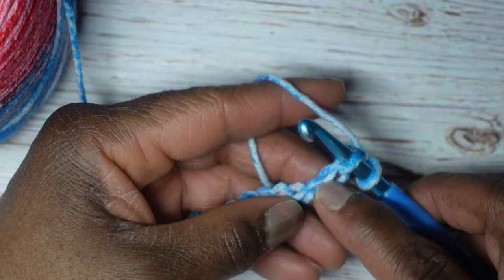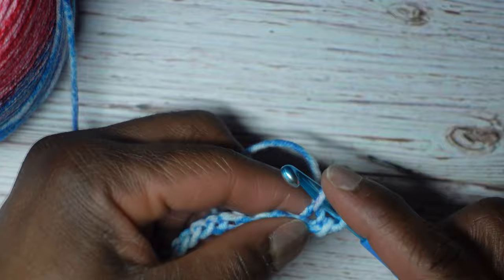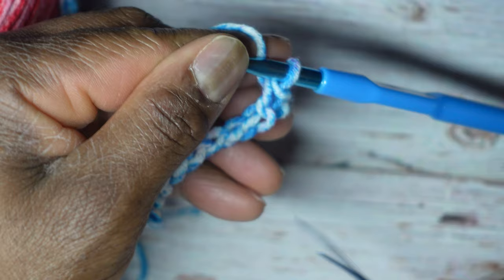So now that I'm in there, you guys, we're going to make a single crochet. So yarn over, pull through to the front for two loops, one, two, yarn over, and go through two, one, two. Let's do it again. Find the next notch, which corresponds to the next chain. In this case, it'd be the third chain from the hook. Okay, so here's the next notch right there. That's where we're gonna enter.